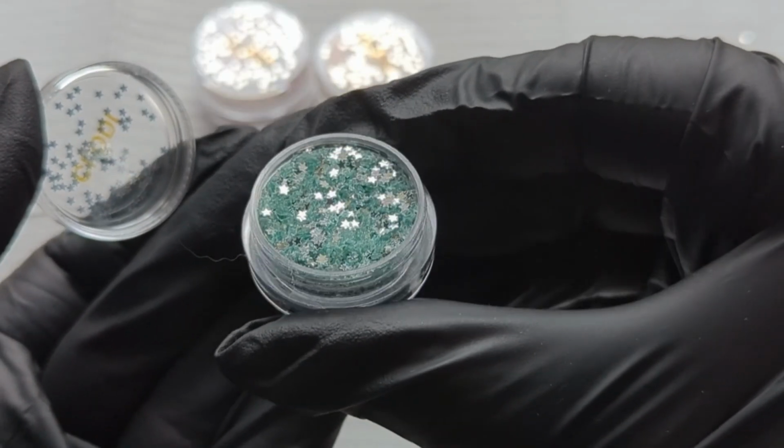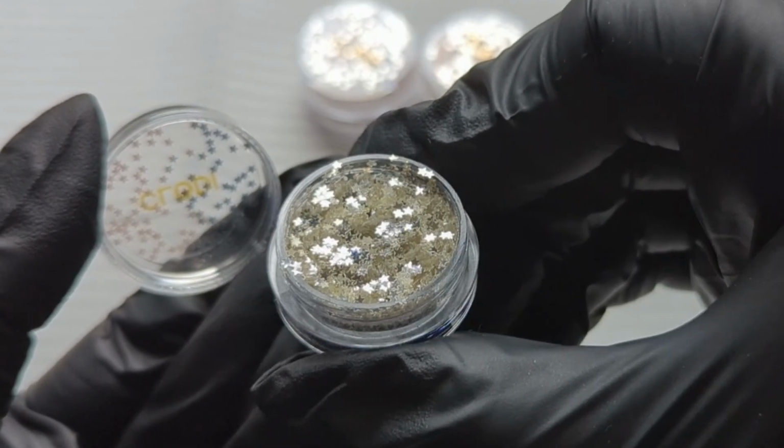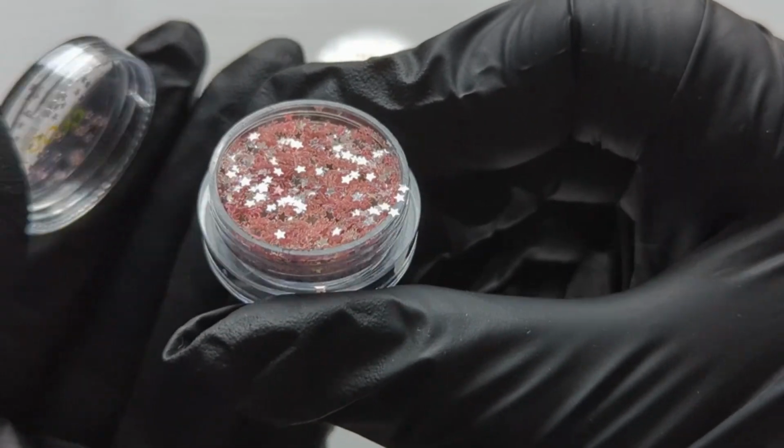You can get star glitters anywhere really that you can get glitter. Shein, AliExpress, Amazon, that sort of thing. But I did look around because I was curious and I couldn't find any that are quite as tiny as these. I was excited to find these.